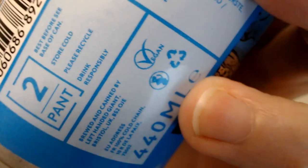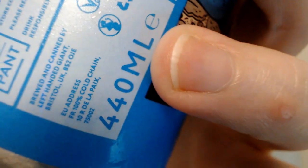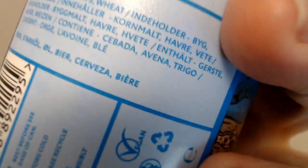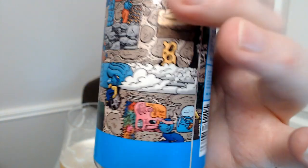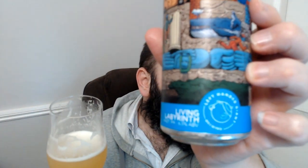Whoa. I'm wondering if it's going to say, let me hold this up to you guys again, who did the artwork on the can? Because I think that's quite funny. Bristol. There we go. That's where that beer is from. It doesn't say, which is a shame because this is quite cartoony, quite cool. I always like to give a shout out to the artwork people. I wonder if he signed it in there somewhere. No, it doesn't look like it, which is a shame. But shout out to you guys at Left-Handed Giant, which is where I was over the weekend.